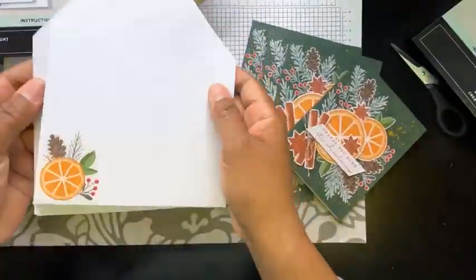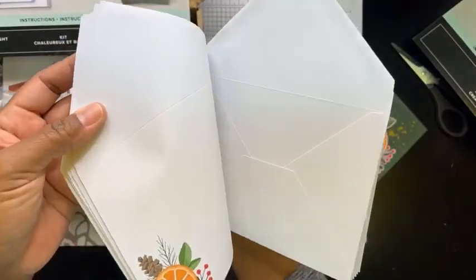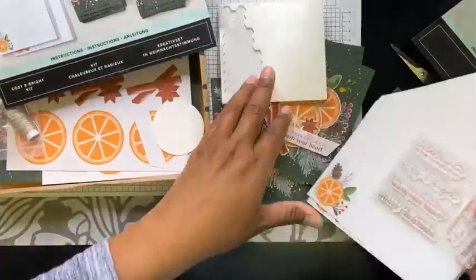And then here are the beautiful envelopes. Look at that. And then let's see if there's anything on the inside. Nope, but I love that. That's so fun. And then of course, adhesive. Here is the stamp set. So let's see what it says.